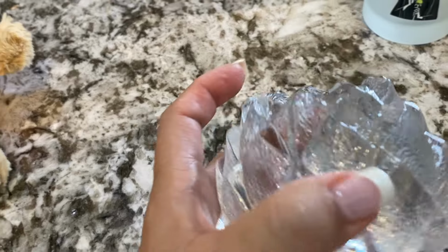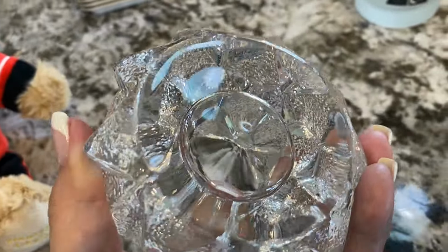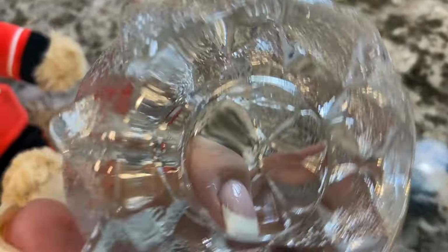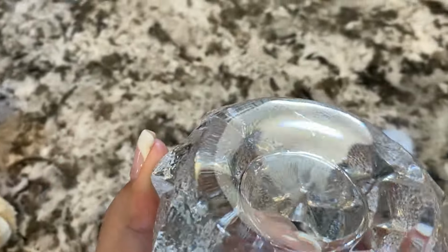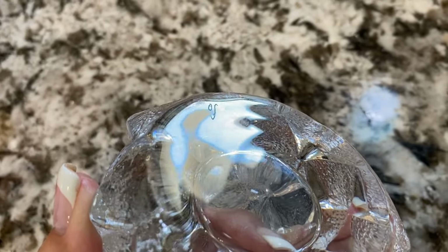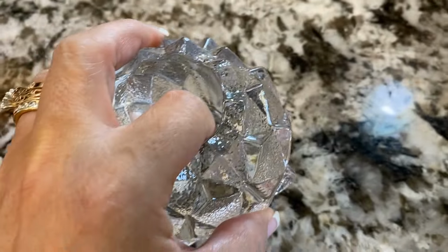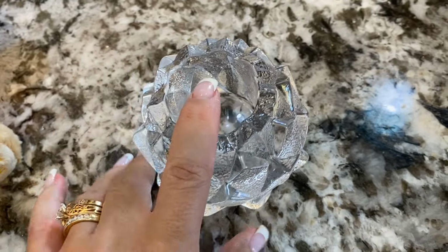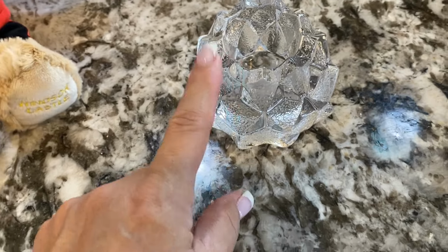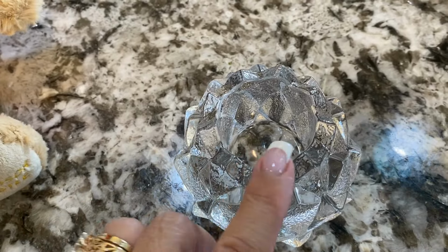Now this is an Orrefors artichoke, and look how smooth and shiny that bottom is, and it does have a signature, which is the OF for Orrefors. You can see it there. So I was excited to see this, and I did get it for $1.99. And I thought that was a really good deal.